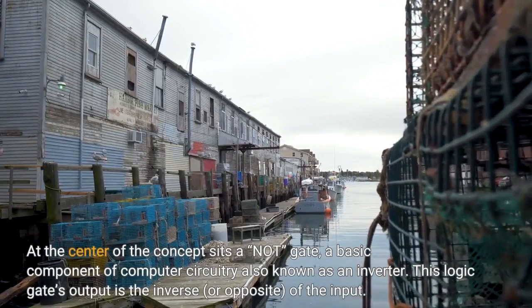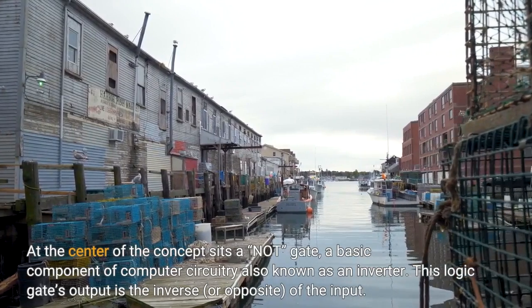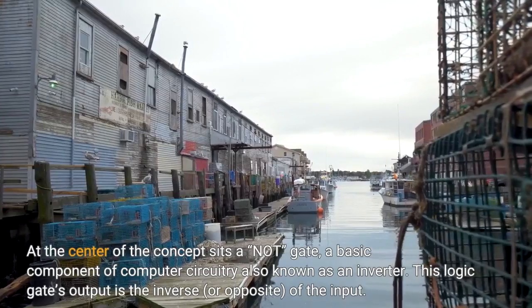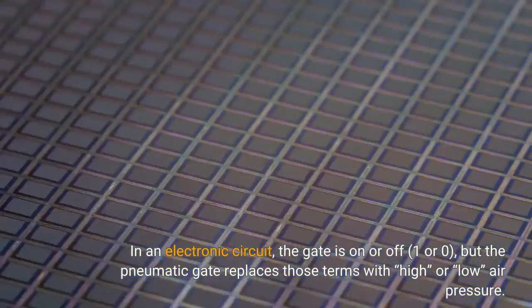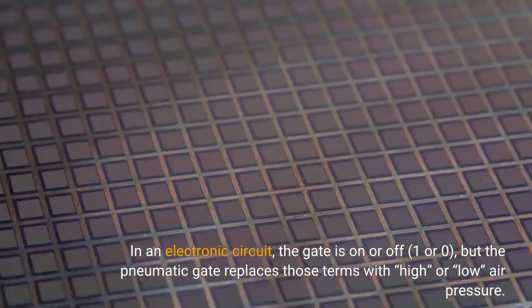At the center of the concept sits a NOT gate, a basic component of computer circuitry also known as an inverter. This logic gate's output is the inverse, or opposite, of the input. In an electronic circuit, the gate is on or off, 1 or 0, but the pneumatic gate replaces those terms with high or low air pressure.